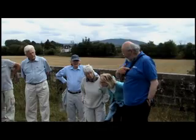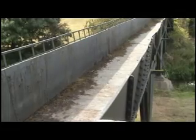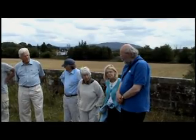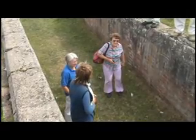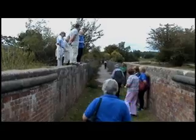Now called Telford into Shrewsbury, and its object was quite simple: to take coal from the coalfield into the county town. It was a tub boat canal. It's for boats 6 foot wide, 20 feet long, which would probably run in groups of probably 4, most likely, because 4 would fit in the locks.